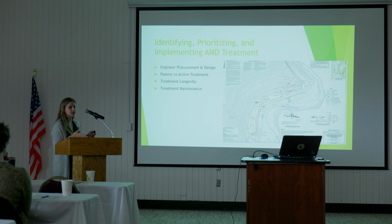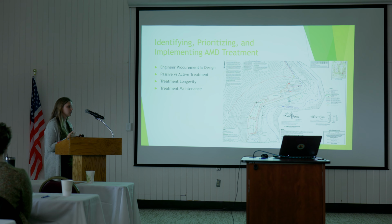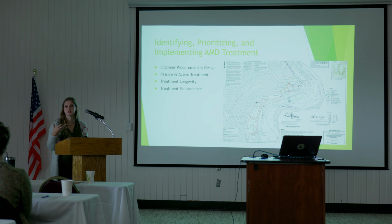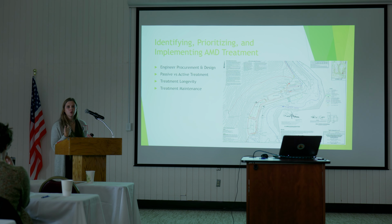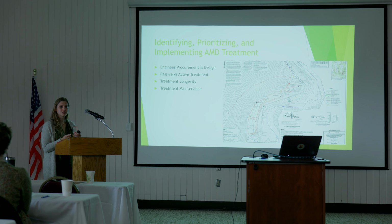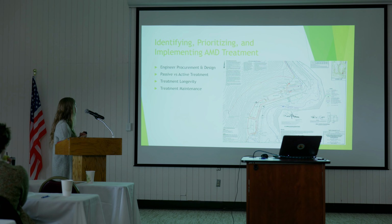An active treatment site is when you see a limestone doser next to the creek, or the large treatment scale facilities such as the one on Muddy Creek or the one that's being proposed on the North Fork of Blackwater. They're more industrial in scale, the active treatment sites. So for a small organization like Friends of the Cheat, we aren't really equipped to handle an active treatment site. So we typically work on sites that can be done through passive treatment.